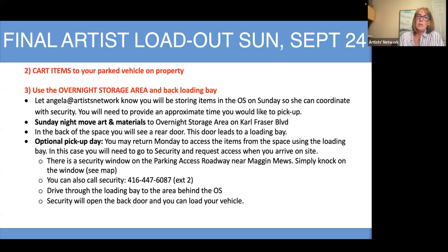So if you want to do that optional pickup day, you would email me and let me know that's what you want to do. And then I will coordinate that with security. You would give me an estimated time when you are hoping to be able to pick up your work, and I'll have a list with security, and the security will come. You'll arrive on site on the Monday around the time that you've asked for.